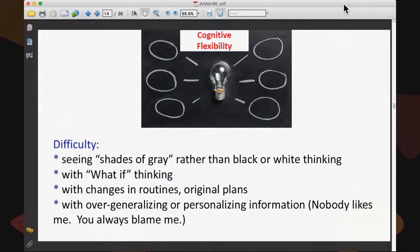Some kids might also have difficulty changing routines. We see that a lot with students, where this was the original plan, and now that it's raining outside, we can't go. And those kinds of abrupt changes can be very difficult for them to cope with and to keep themselves regulated. Or they might have difficulty with overgeneralizing, personalizing things. Like I think of a student, and it was always like, nobody likes me. You always take their side. You always blame me. I'm the one that always gets in trouble. Those are indicators your child would be lagging in those skills. And that would be an area that you want to focus on.